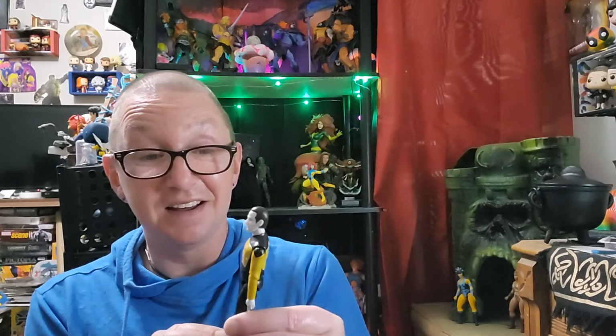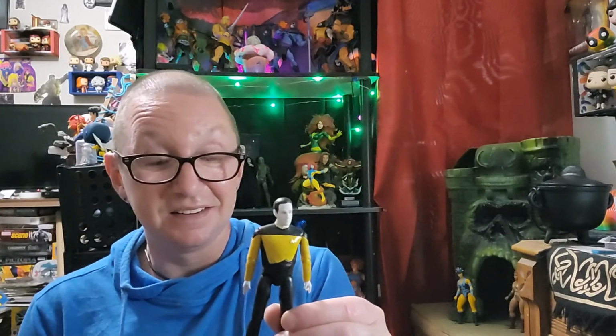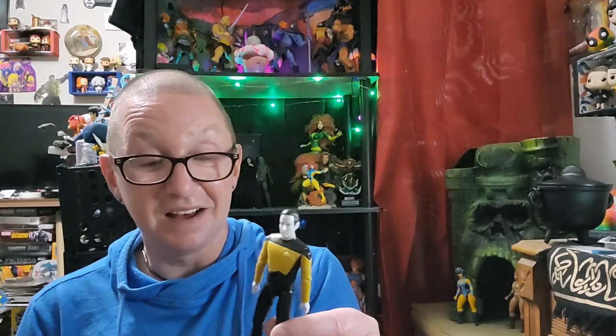I'm most excited about this line, and the price point for these figures is really decent. So I hope that they remain so on the second-hand market, or not too far above. I am thoroughly impressed with this figure. I'm just trying to think of all the characters that I would really want to see. Like, I don't think I ever got my hands on a Guinan.